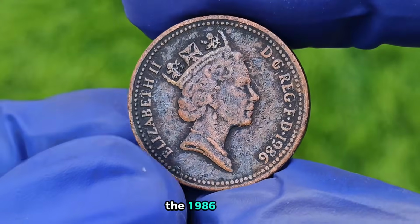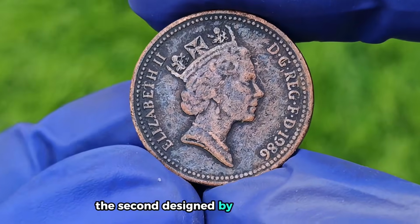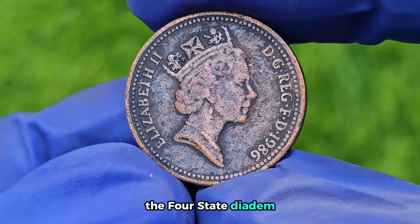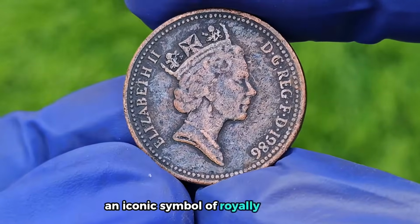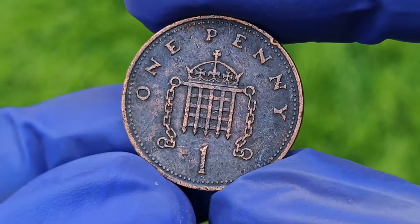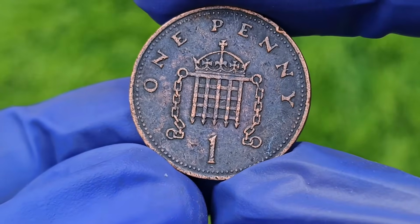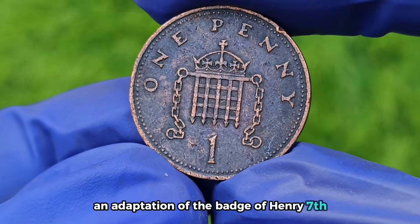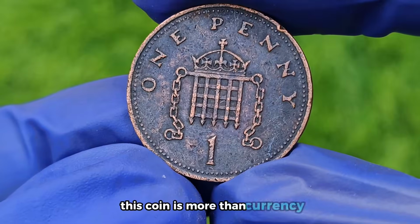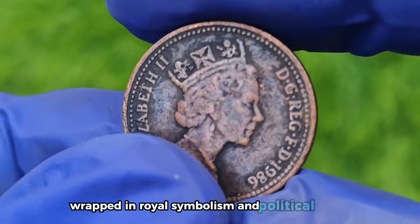The 1986 penny features the third crowned portrait of Queen Elizabeth II, designed by Raphael Makhlouf, where she is shown wearing the George IV state diadem, an iconic symbol of royal grandeur. But here's where the magic begins. On the reverse, we see a crowned portcullis with chains, an adaptation of the badge of Henry VII, now synonymous with the Palace of Westminster. This coin is more than currency, it's a living artifact of British history, wrapped in royal symbolism and political legacy.